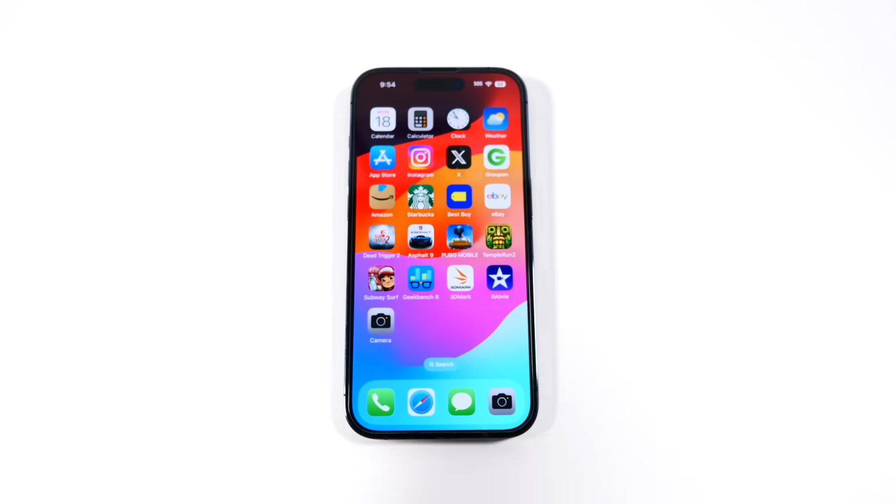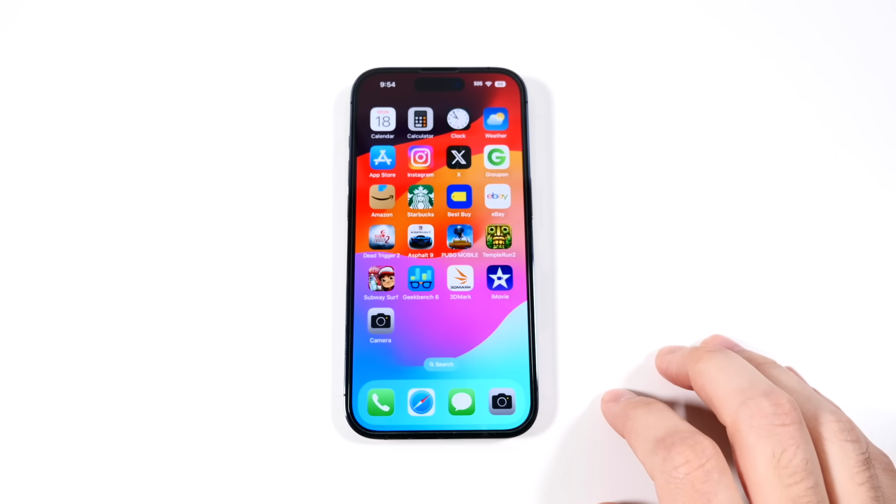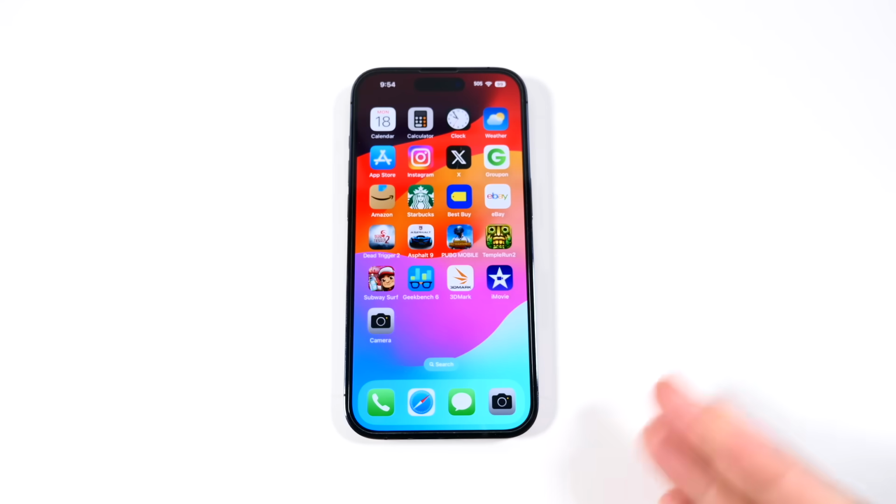And that's iOS 17. That's basically everything you're going to notice and really play with. If you want to dive deeper, there are plenty of videos that will tell you about 500 new features. Go check those out if you want to go deeper. But these are my top 20.